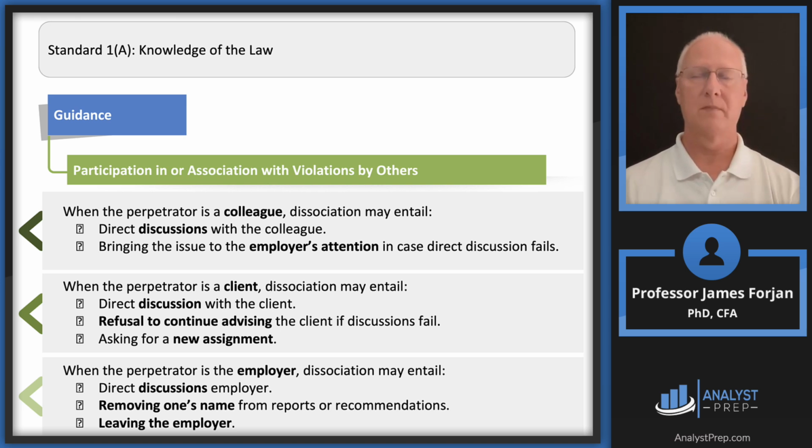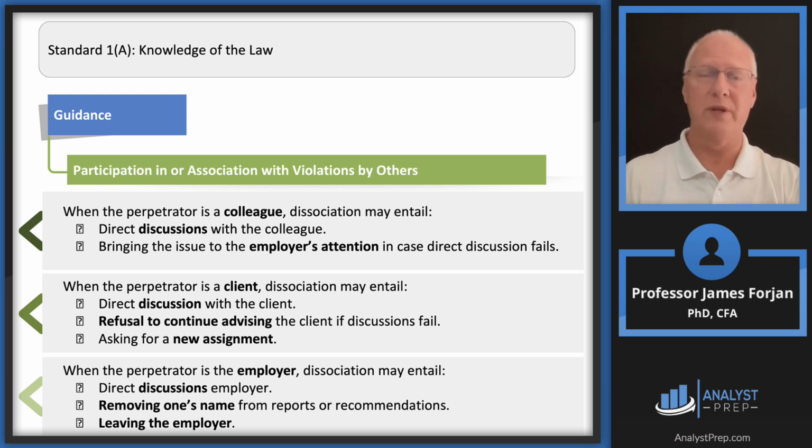And that dissociation can involve a couple of different things here. All right, so when it's a colleague, when it's a client, when it's an employer, you have three different potential exam questions. And if it's a colleague, the Institute is reasonable. It's not like they're asking you to do some crazy things. Look at the first point in each one of these.